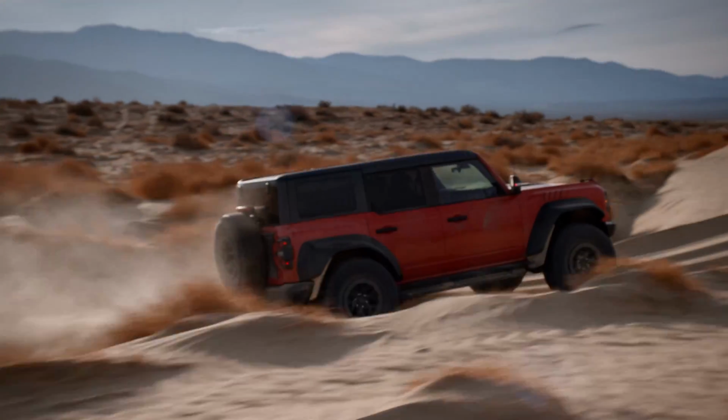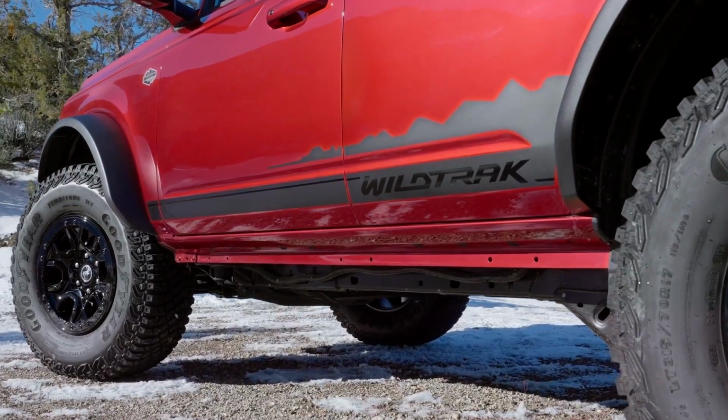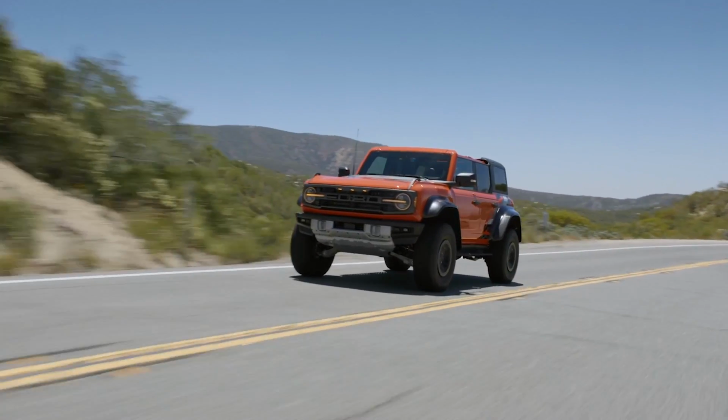So first, to set the stage, I'm going to do a quick comparison of the Bronco Raptor and the Bronco Wildtrak, which is currently the most optioned out version of the standard Bronco you can buy today. And then I'm gonna give you guys 3 questions to ask yourself before making the decision on which is right for you.